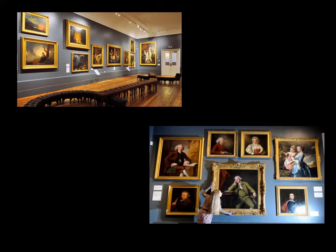The other organisation that we couldn't have done this exhibition without is Derby Museum. And Derby Museums are in a very interesting situation at the moment. They've just stopped being under local authority control, and they're now an independent trust. They've got a new board of trustees, and Joseph Wright is at the heart of Derby Museums. He's at the heart of the cultural life of Derby.